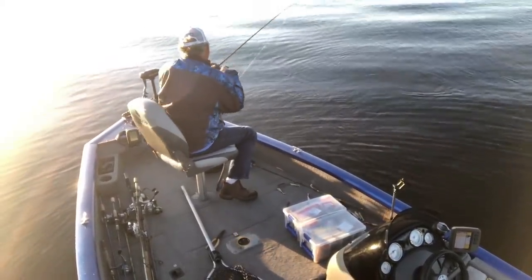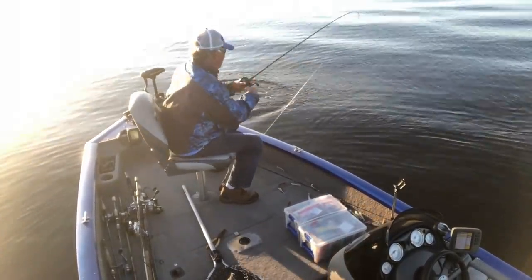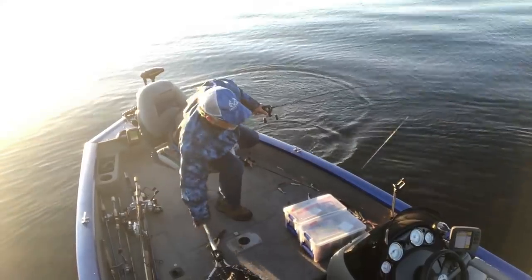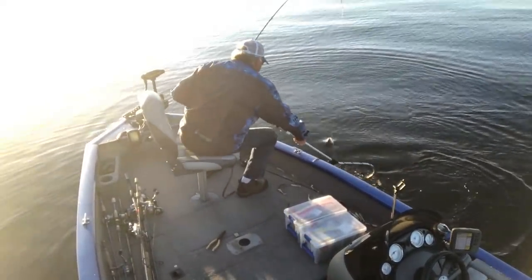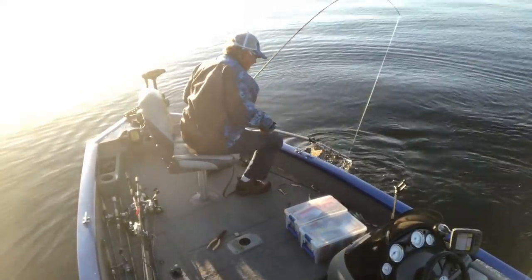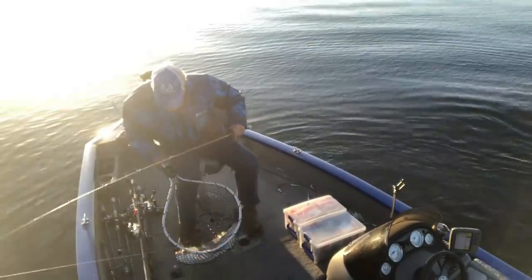I don't know how much he can pull. There's something hitting right there too. It's hitting all over top of the water. I think we might be going to the right spot just there. Look at that, what a rock fish. That's a good one. Let's get him back out there.